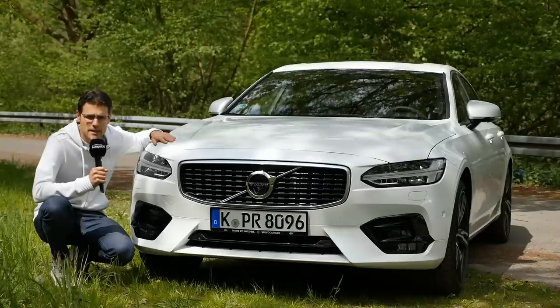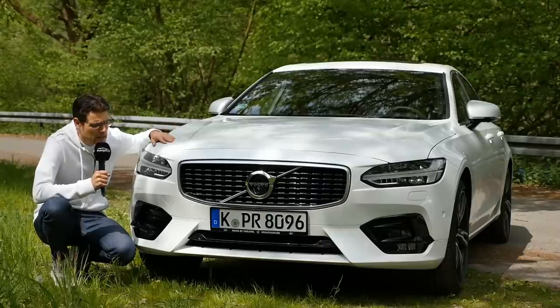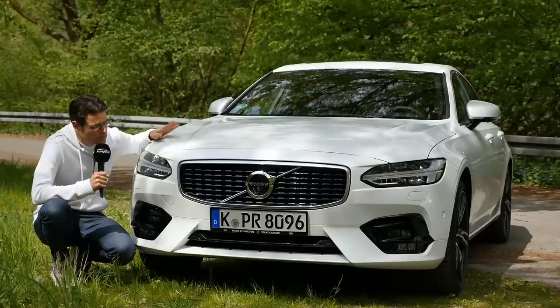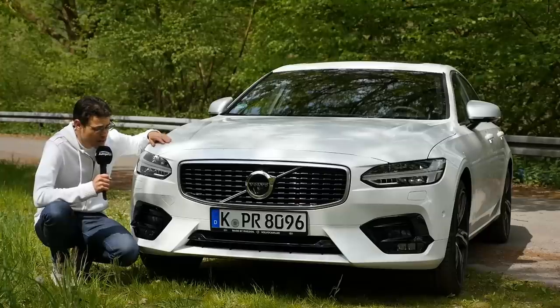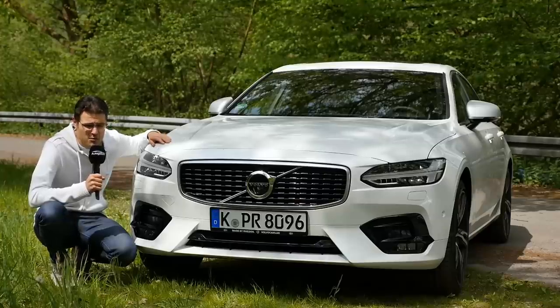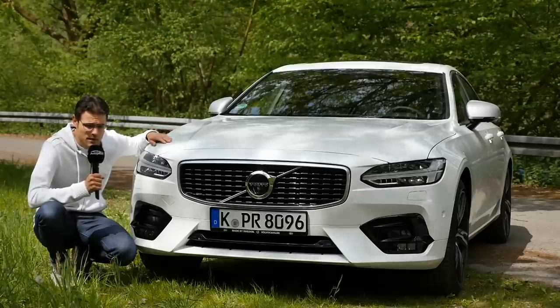A normal Volvo S90, taking German reference prices, is about 40,000 euros. Then if you add R-Design and a bigger engine, you get to 60,000 for sure already. And this test vehicle is 80,000 euros, really expensive with a lot of extras. We'll also tell you more about them on the inside.